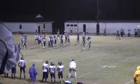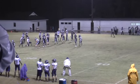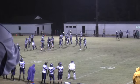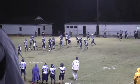45 seconds to go to the half. Junction City leads 7-zip. It's second down, and they're calling it 13. Looks more like 15 to me. The ball is sitting on the Dragon 22-yard line. Officials have it held up for a second while they check something.